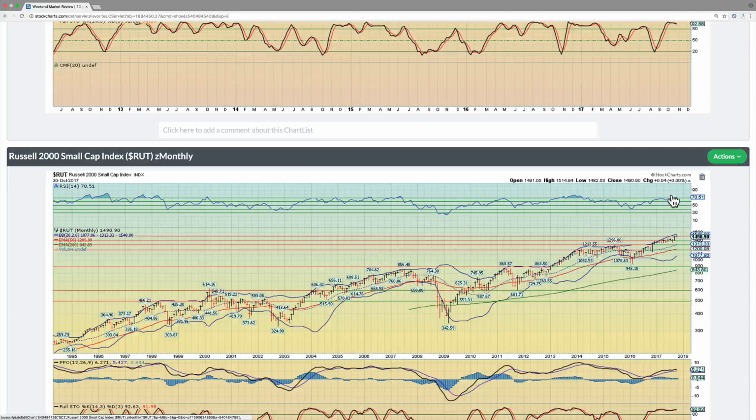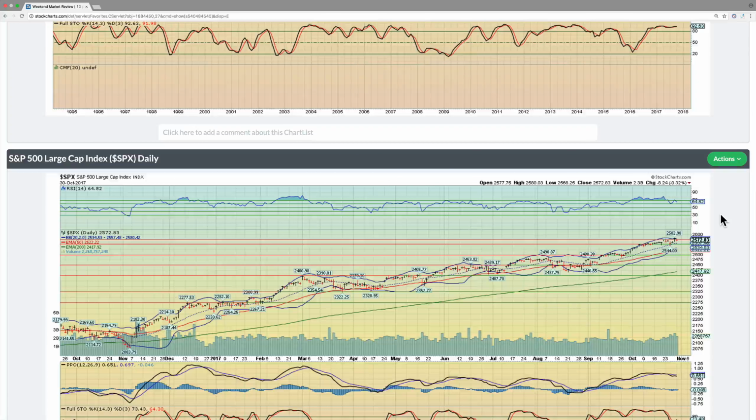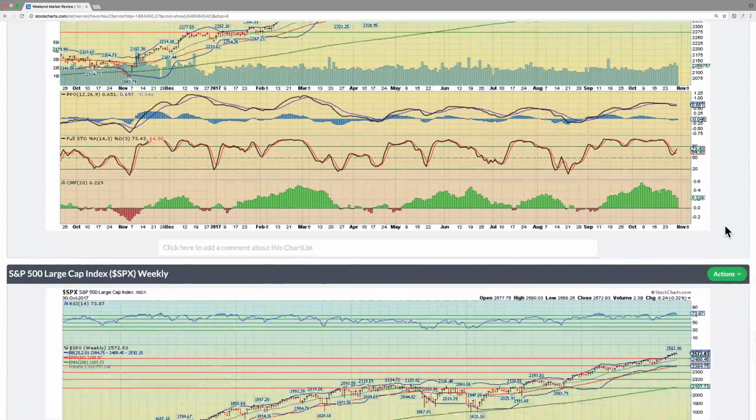We're above the 70 line in the RSI. It's very overbought, but that's where you want to be if you're in a sustained uptrend. And so there's nothing to suggest that we're breaking lower or starting a new bear market at this point. Now the S&P is diverging here, making new highs, but RSI is not confirming, which gives further credence to the argument that we might be pulling back.